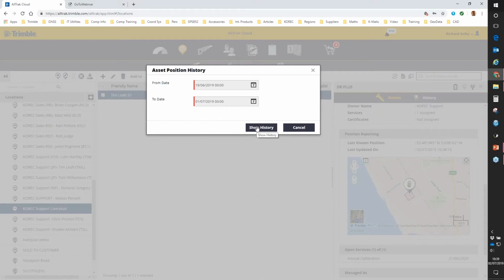And I can now tell the software to go away and find the information. Now what will happen is that will go off and gather the historic information. And that will come back to us as a PDF, which will give us a schedule of lat and long information of where it's located over that period of time.